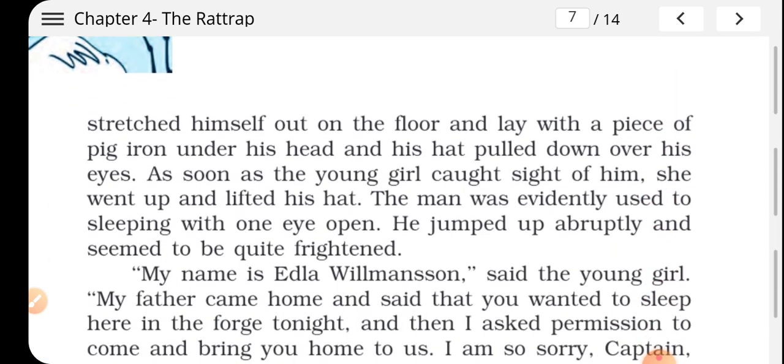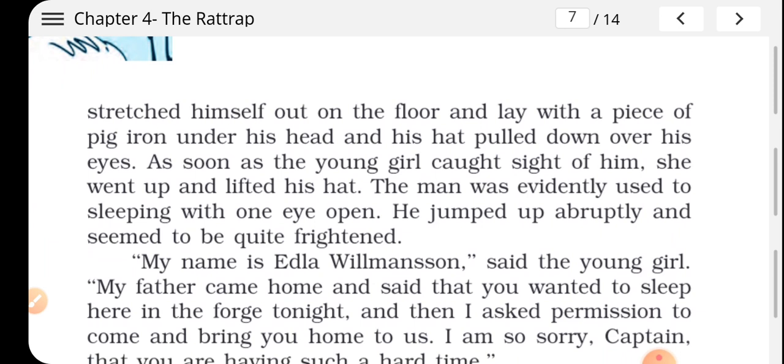The stranger had stretched himself out on the floor and lay with a piece of pig iron under his head and his hat pulled down over his eyes. So everything was as before, but the rattrap seller was lying on the floor with the piece of pig iron, which means raw iron, as a pillow, and he had covered his face with his hat. As soon as the young girl caught sight of him, she went up and lifted his hat.